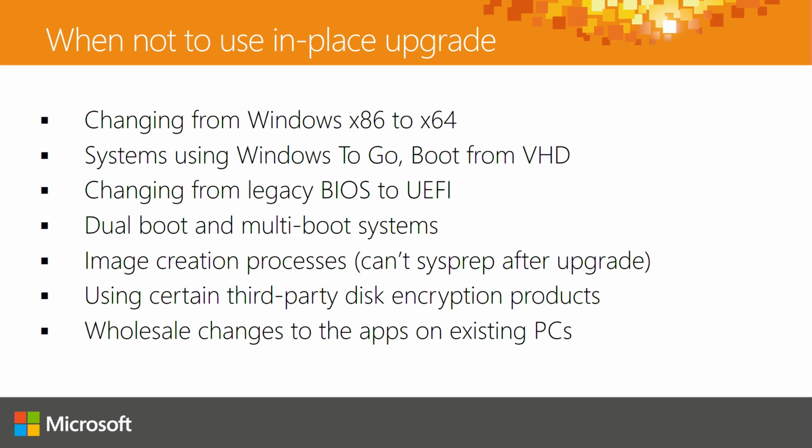It may be something that you could achieve with a wipe and load, where you capture the user data off of the machine to a network location, pave the machine to reformat and repartition it, change the firmware settings using a vendor-provided utility, install the new OS, which would now be leveraging native UEFI, and then pull the data back down from the network. So it could be orchestrated like that. It's just not something that an in-place upgrade is going to take care of for you.